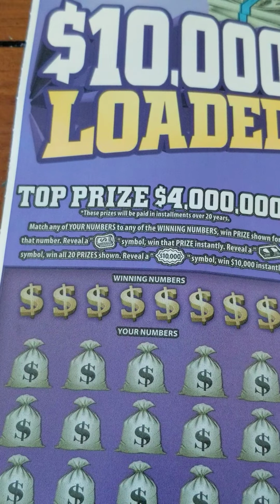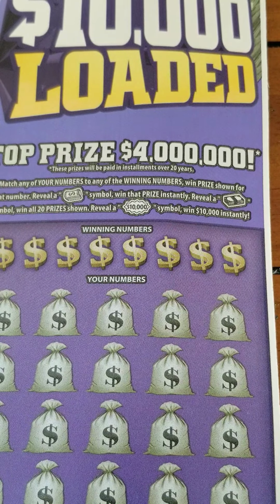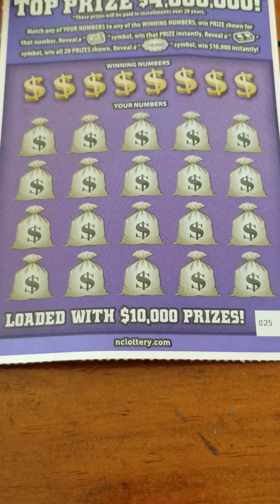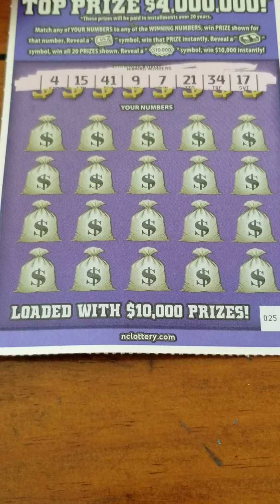All right. The last one is a $20 card, and it is the $10,000 Loaded. On this one, we can get a money roll for an auto win, money stack for win all, or that $10,000 burst. So, let's see what we can find on here. This is ticket number 25. All right, here we go.